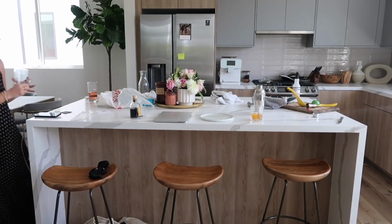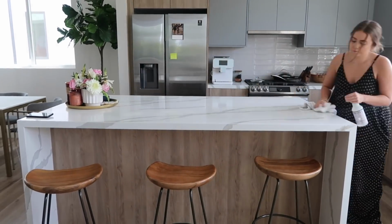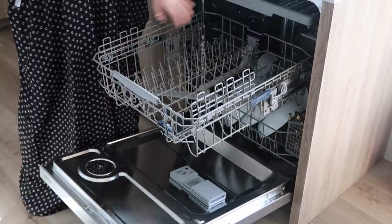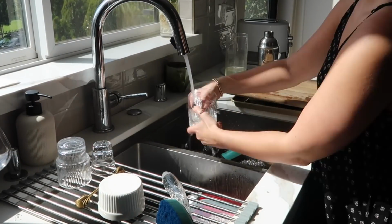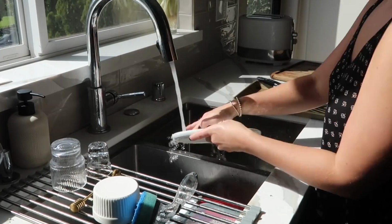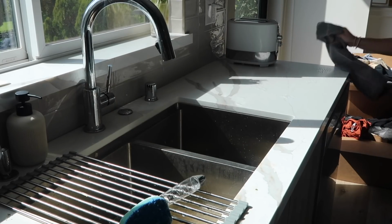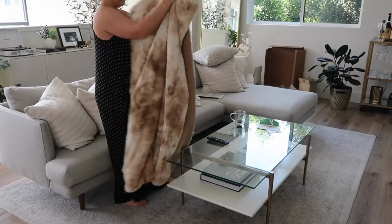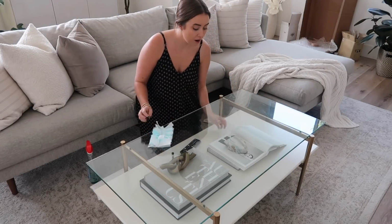So let's just get started. I'm gonna be using these items almost immediately, and let's clean this place up. Works just as well.